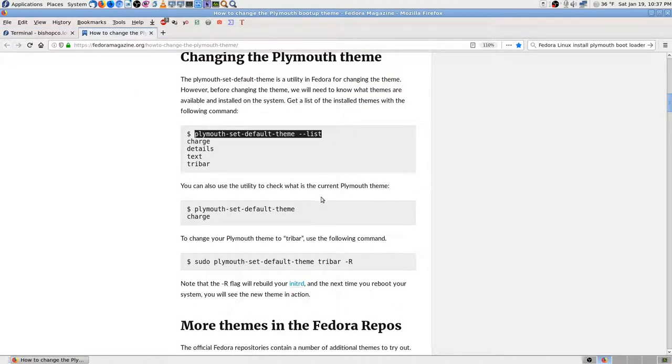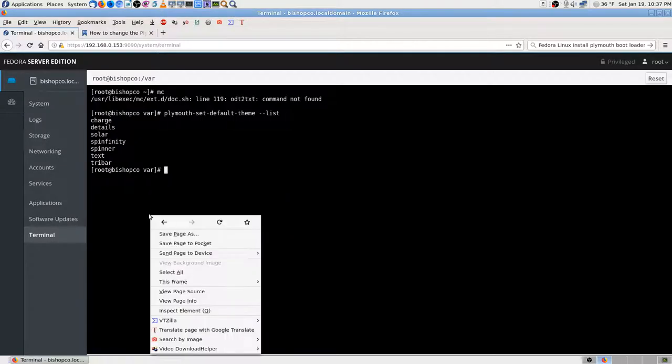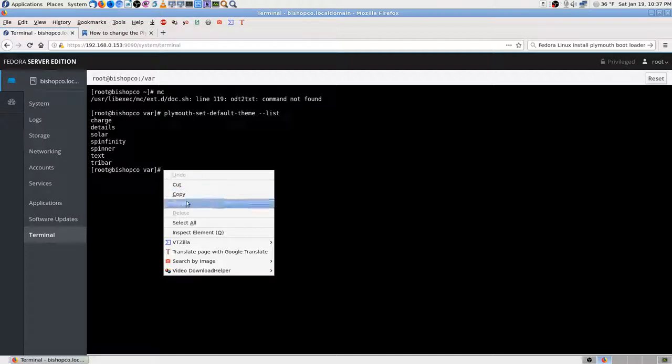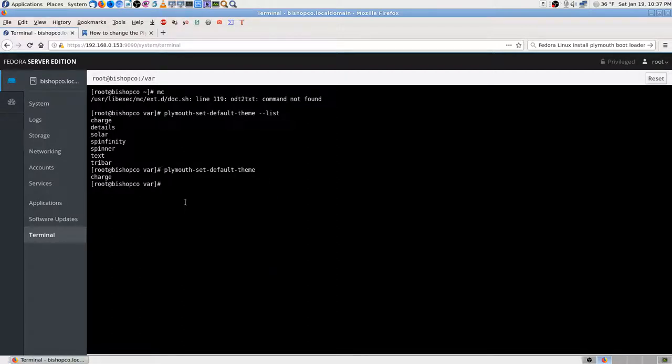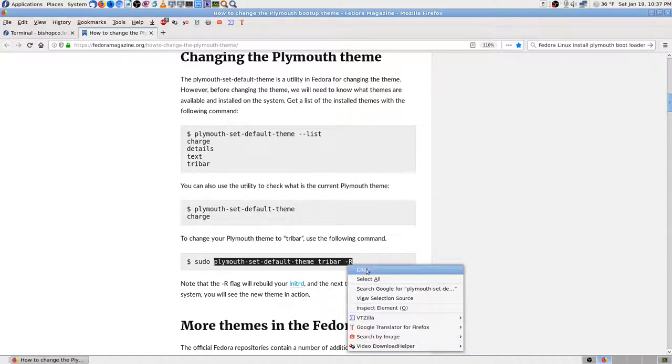Can you also use the utility to check what is the current Plymouth theme? Right. Doesn't want to. What? Charge. Okay. Well, charge ain't working, so. Now then, set default theme, tribar. Huh. I'm not going to do sudo because I'm logged in as root.